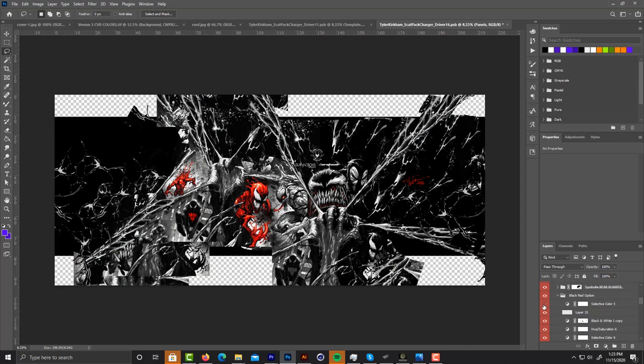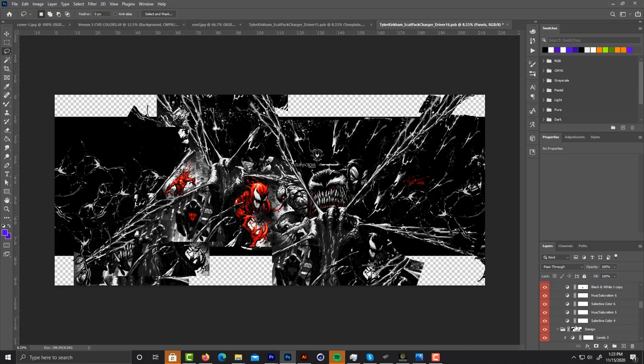So this was just like a selective color, I think. What's this? I think I'm just sort of saturating the reds a little bit just so that they're deeper and richer. There's just so many layers on this. And then I'm just kind of playing around with the contrast, things like that. So a lot of adjustment layers here, just playing around with what looks good.